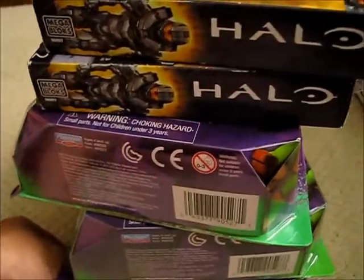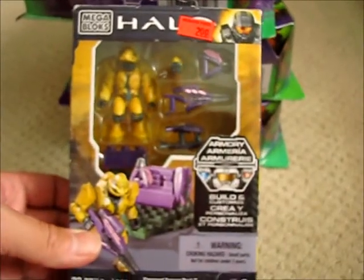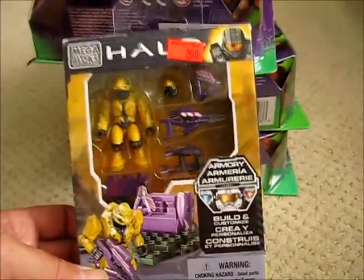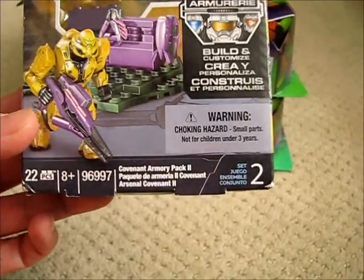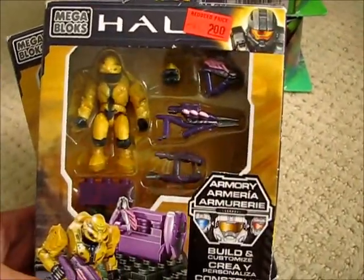And let's see here. Oh yeah, I got all of these for Munchkin number 2. While looking for the exclusive Rick Grimes at Walgreens for myself and Carolyn, I was able to find some other stuff at clearance at Walgreens. I got this Halo, the Covenant Armory Pack 2, one of the Elites. I don't know who this guy is, but $2. I think these normally sell for about $6, but pretty cool find at Walgreens on clearance.